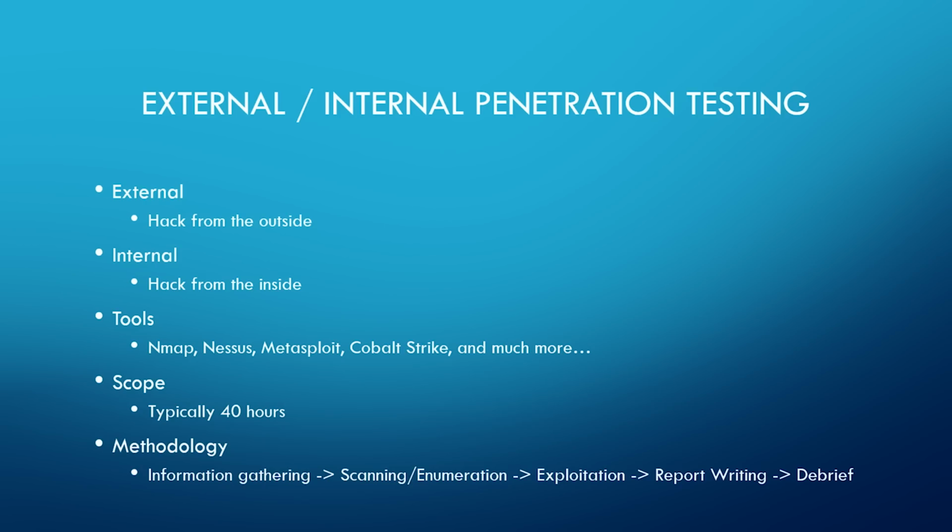Some things that we may do, without going into too much detail, if we're doing information gathering, typically it's not to do social engineering. That's typically out of scope. But we may gather usernames and breach credentials from the past and do credential stuffing. We may do password spraying if we have the opportunity.